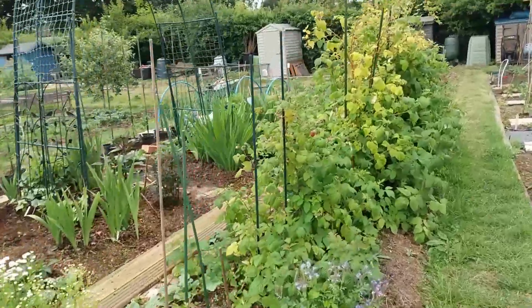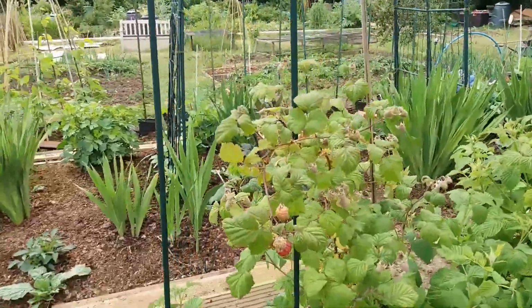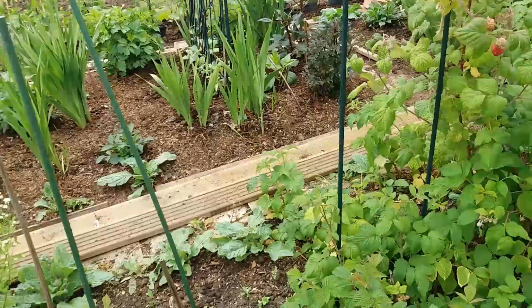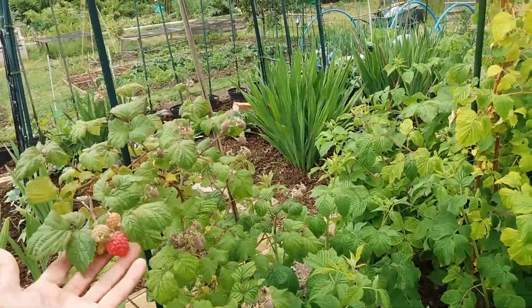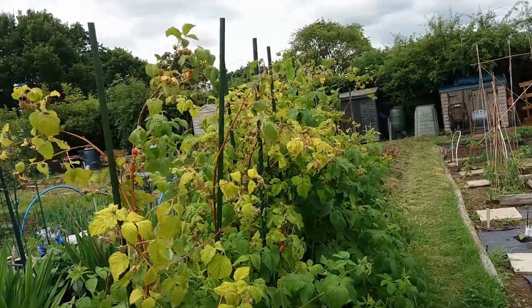Over here I'll just show you a little bit of the raspberries, and my favourite raspberry, Glen Ample, and it's not ripe yet, but what a big one that is. And these are the ones that are finally coming up, so I'm looking forward to them, not this year but next year. This one was doing well last year, so we'll have a few raspberries from there. And the others, I've got an awful lot of weeding to do and an awful lot of watering to do as well.